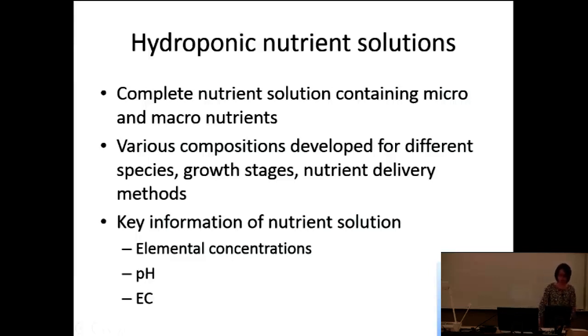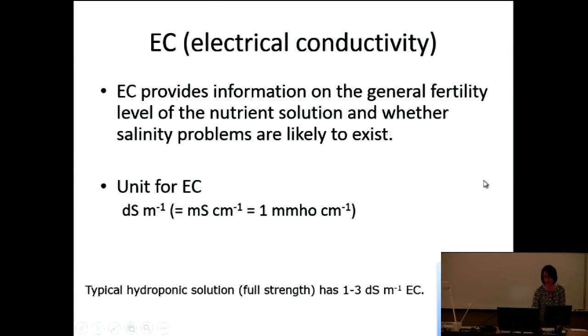Key information for nutrient solution management is the elemental concentration: what concentration for nitrogen and in what form, phosphorus and potassium, and others. And pH and EC are very important. EC, electrical conductivity, provides information on the general fertility level, the total ion concentration, so how much nutrient concentration is in that solution. We use it as an indicator of salt accumulation. Usually you have a target solution EC, and in hydroponics it is typically somewhere from 1 to 3. The unit is decisiemens per meter or millisiemens per centimeter.